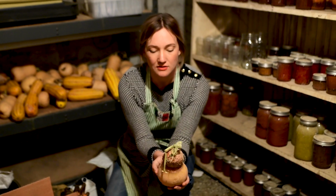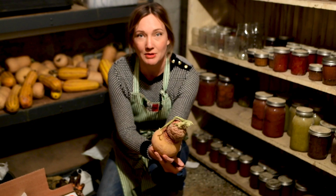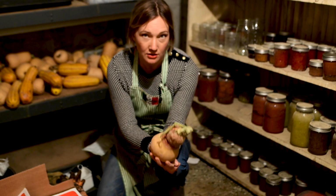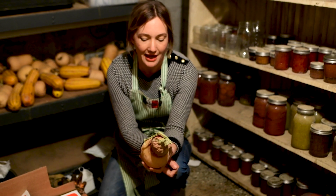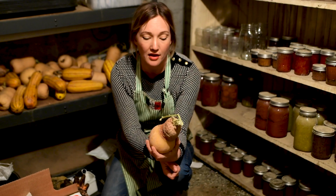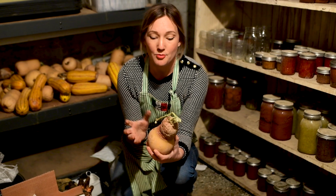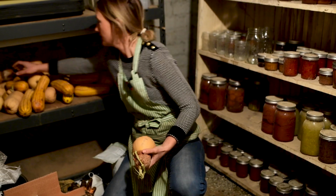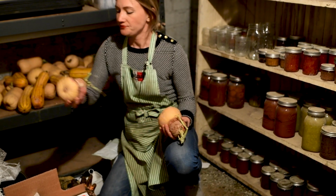So a bunch of these little squash were just the last minute ones I pulled off the vines. They weren't fully ripe, so they didn't cure properly. And if you eat them straight away, it's fine, but they just don't store as long as those beautiful ripe ones that you get off the vines. And so there's some of these I need to filter out.